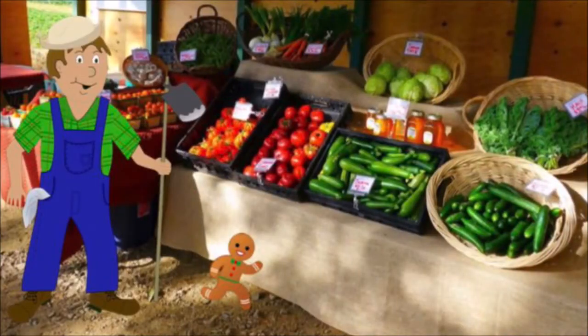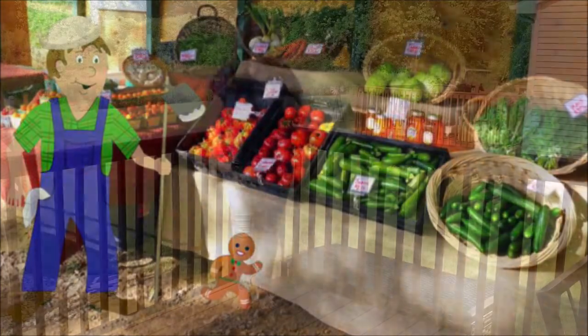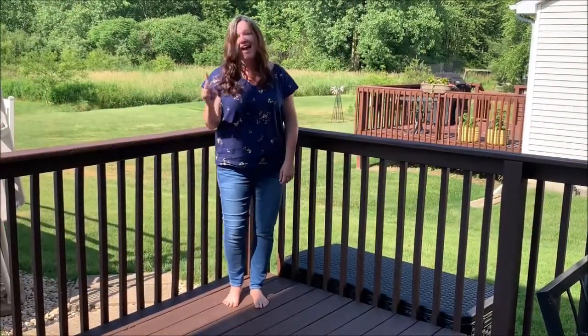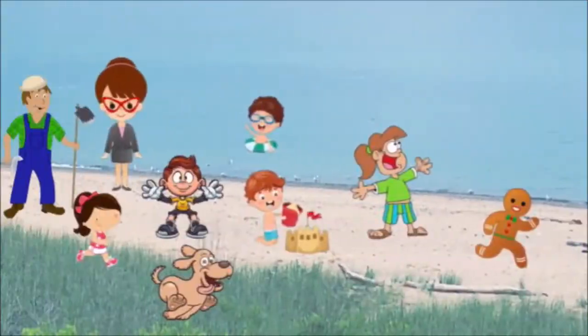And off he sprinted. He sped past a farmer at the European market. "Hey, wait! You will be tasty to munch on for lunch," he yelled. But the gingerbread man giggled, singing his song again. And off he sprinted. Now he had everyone he met chasing him.